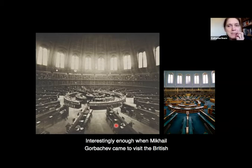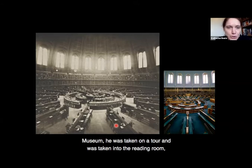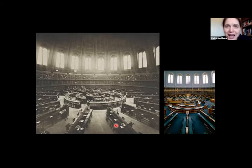Interestingly enough, when Mikhail Gorbachev came to visit the British Museum, he was taken on a tour and was taken into the reading room. And one of the first questions he asked was, "Oh, do you know where Karl Marx used to sit? I would love to buy his chair and take it back to Russia." We don't actually know where anyone sat.